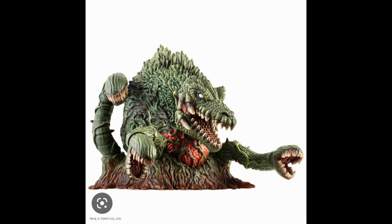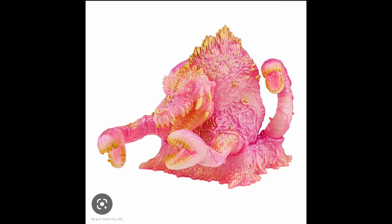Now this is the one I actually prefer. I like this one the most. I would have liked to have gotten this one, but again, I missed the pre-order on all of them anyway, so I'm just happy to have one. Here is the pink version. And again, my least favorite of the three. I know some people are really high on this. I just think a lot of the details kind of get hidden too much here. Not enough color variation to my liking.